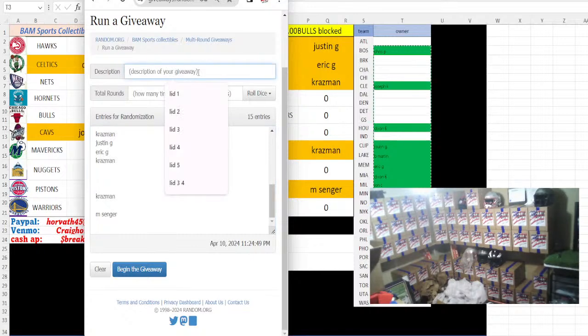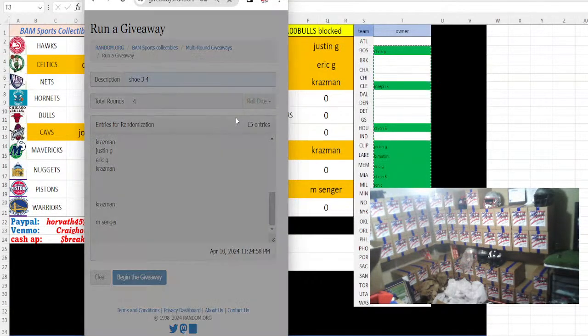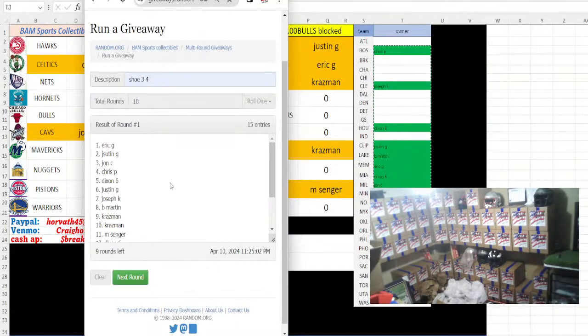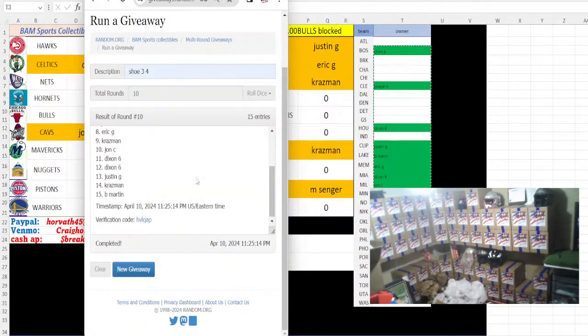15 entries. Shoe 3, 4. Let's break Jordan right here, then I don't have to order more. Incidentally, if you're here for the shoes, if we don't hit Jordan here, I will order more. I will have them for Monday. But let's just hit it right here.